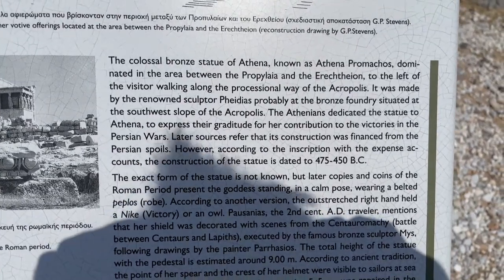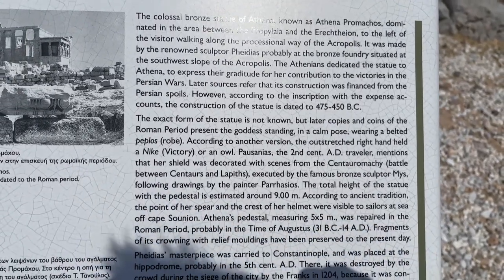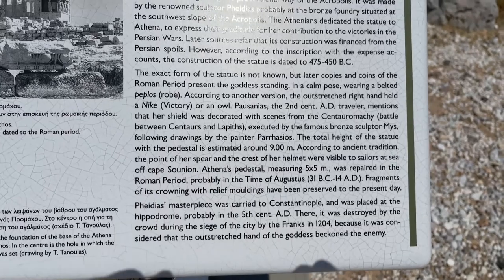And then this is the information of it. Let's take a look. As always, pause as you need to.